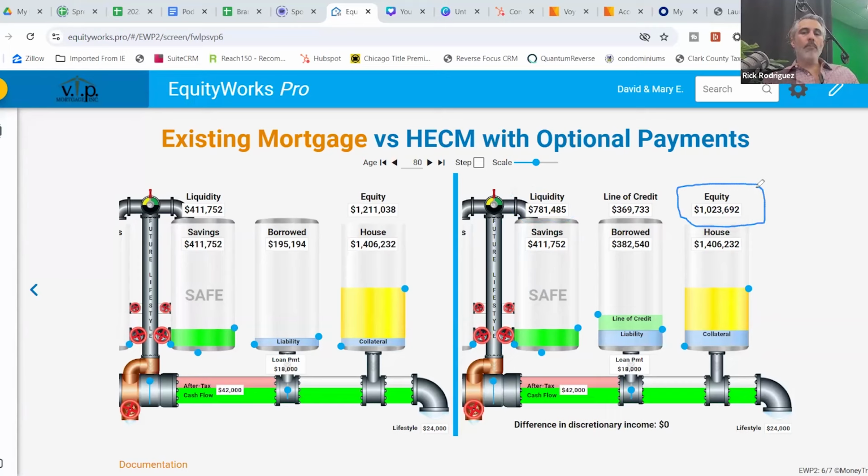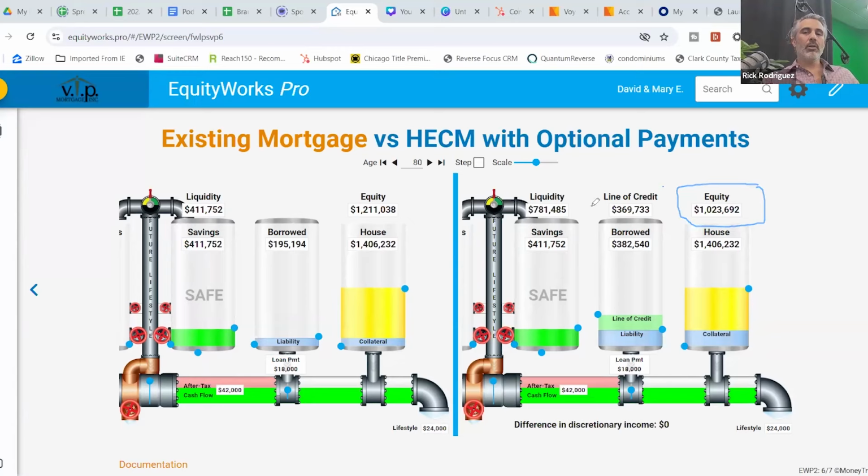And what about home equity? $1,023,000. We're a little bit over, I should say, about $180,000 or so from where we would be as far as equity position if we had been making the payments towards the traditional mortgage. However, look at the access to liquidity.